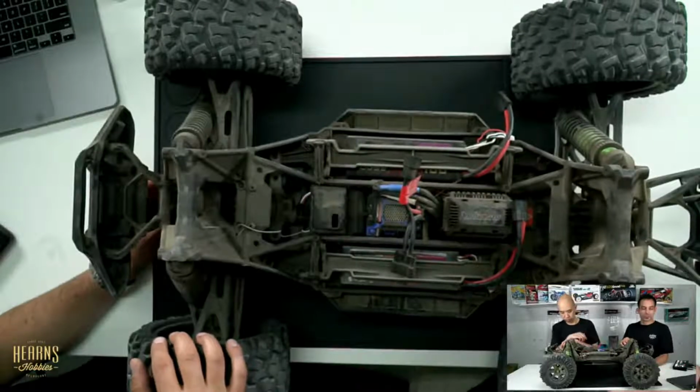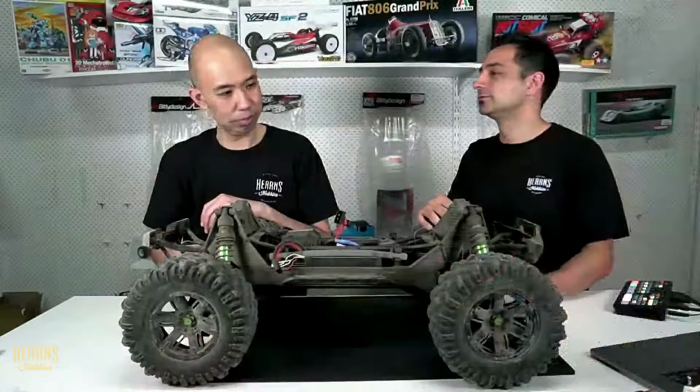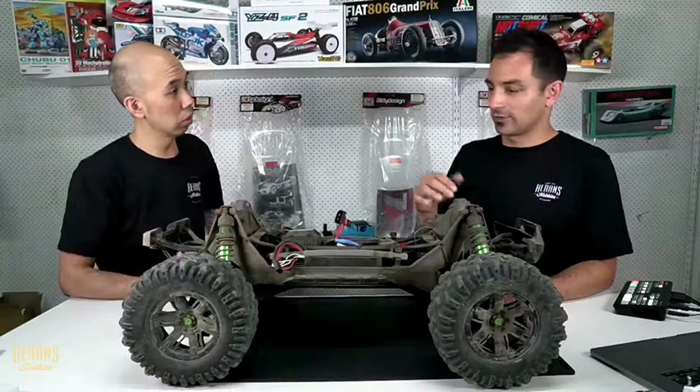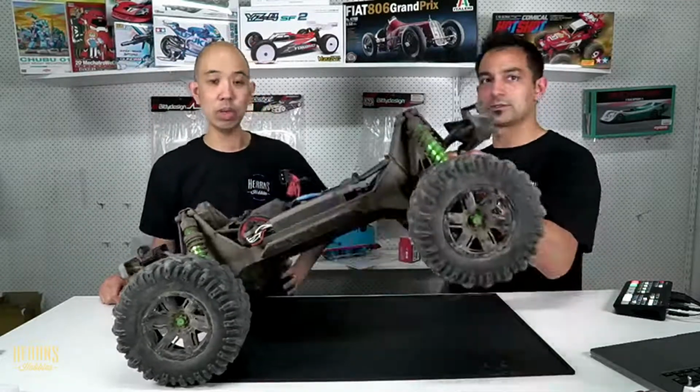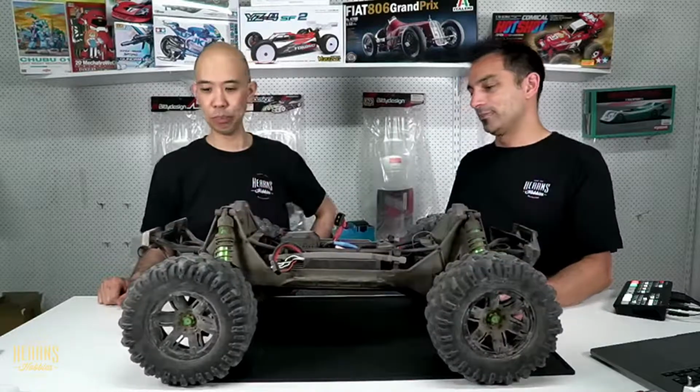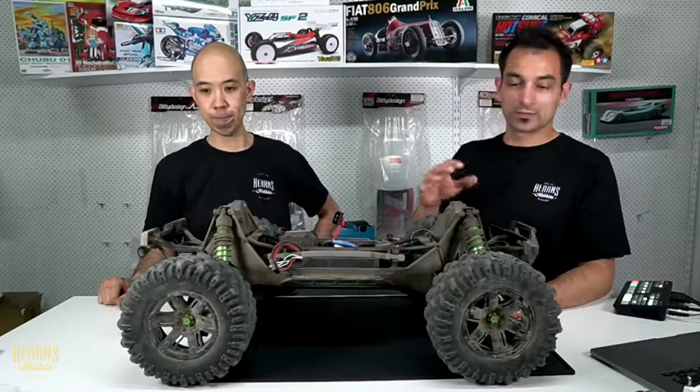And it's actually quite possible to drive these on 2 wheels. On 2 wheels? Yeah. So if you give it a good squeeze when you start, you can actually balance this quite well on 2 wheels. Oh, right. Like this. Got the big mono. Yeah. So, big Traxxas car.